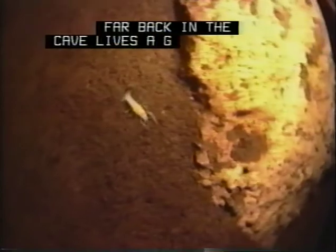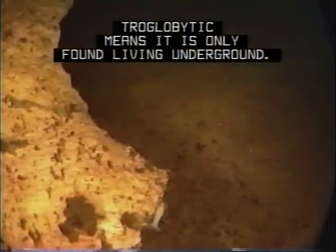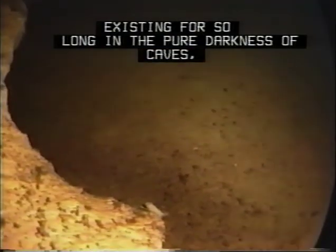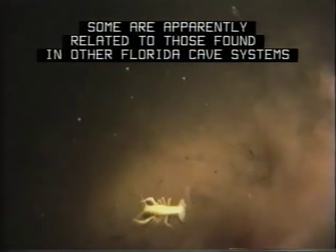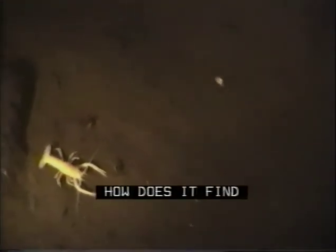Far back in the cave lives a ghostly hunter, the troglobitic crayfish. Troglobitic means it is only found living underground. Existing for so long in the pure darkness of caves, their eyes have become useless stubs. Their bodies have no color. Some are apparently related to those found in other Florida cave systems, suggesting that many of Florida's caves are interconnected. What do they eat down here, and how do they find food? How does the crayfish find others to reproduce?